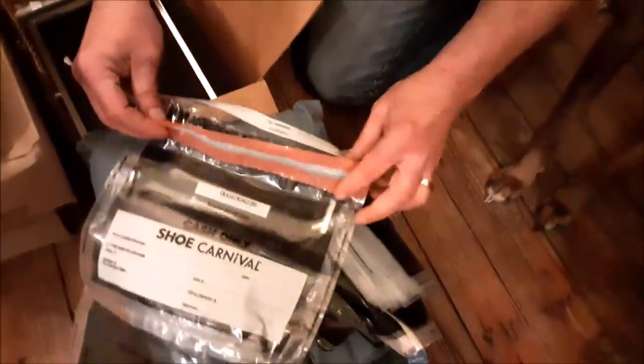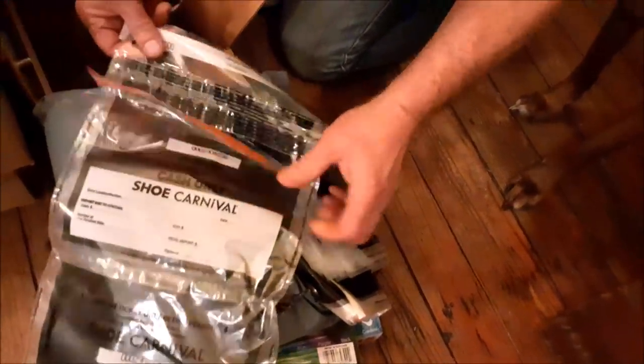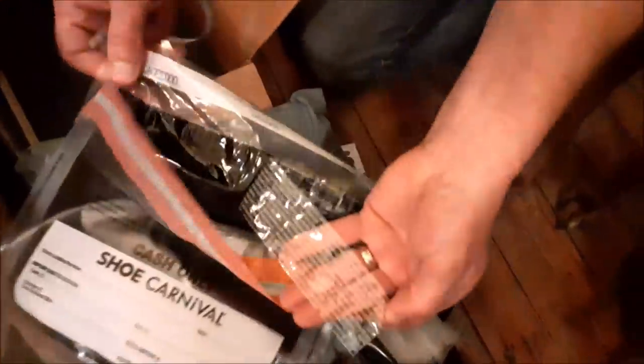Okay. Let's just go with where we were going. Wait. Okay, let's just. Shouldn't there be some kind of sticky stuff here? I'm not licking it. Oh, there it is. Peels off. There you go.